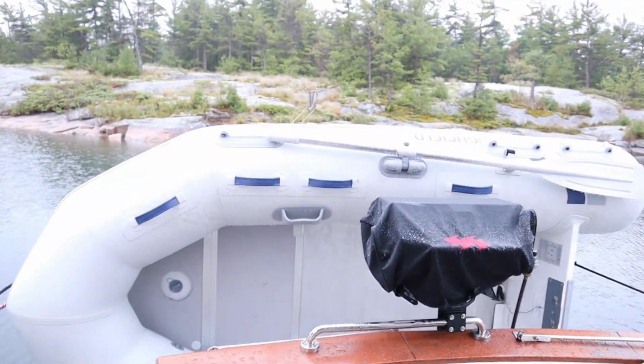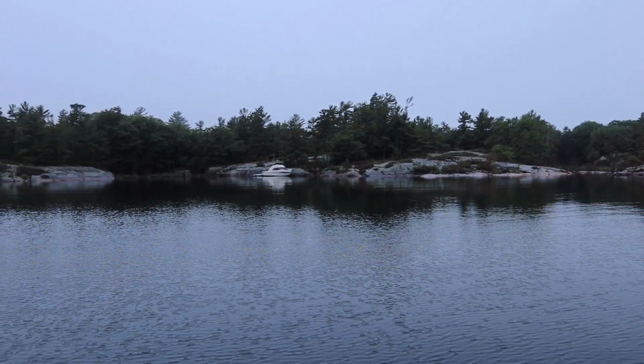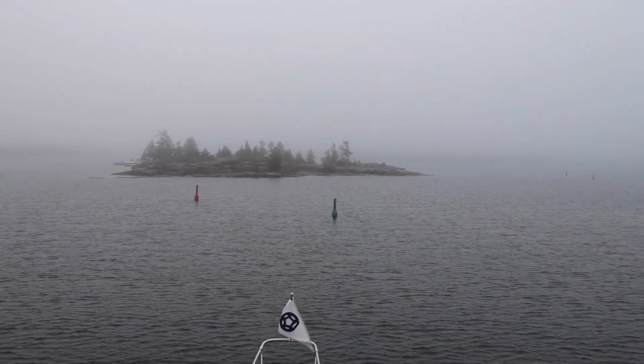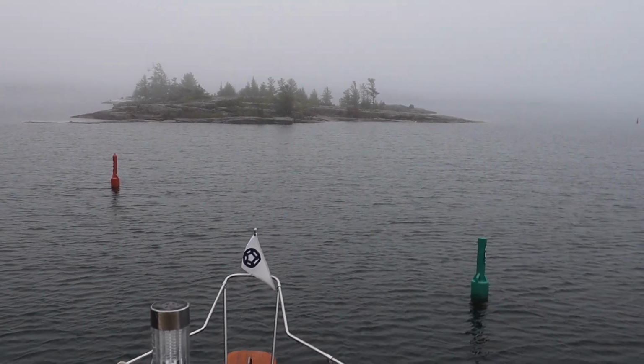Lex is just getting things organized in the galley. I've got the bridge all prepared for our travel, so it's another rainy day. Big surprise. I'm just getting a little bit sick of the rain, but everything's wet. So for now, we're gonna get the boat started up and get underway. So hope we have a good travel day. Looks like another foggy day, at least to start anyway. Hopefully the fog doesn't stick around too long.